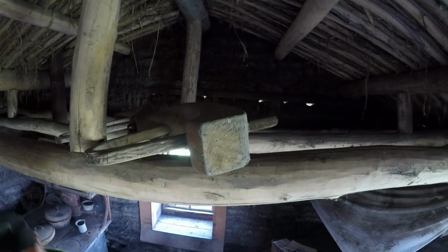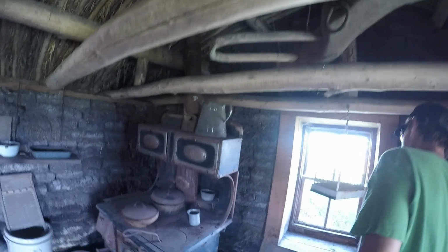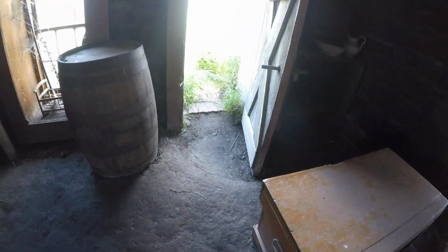And what's up there, honey? Well, there's nothing up here. But he's got planks up here. You don't have to go up in there. Yeah, no. Yeah, look, an old yoke for two cows. And this here. And you know what? That's got to be the original one for this sod house. You can see where the ground digs in. Ground out for the door. Yeah. Old barrel.